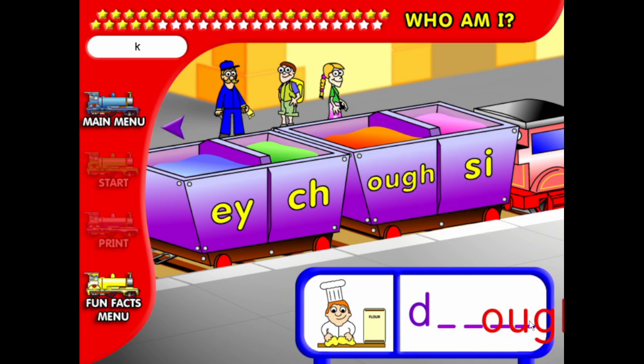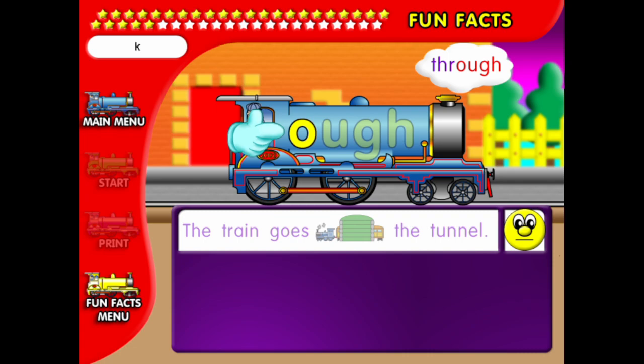O. Do. These four letters, O and U and G and H, make the sound blend oo when they are joined together. Let's say it together. Oo. And again, oo. Now this word up here contains the sound blend oo: through. Now use this word to complete the sentence below. The train goes through the tunnel.